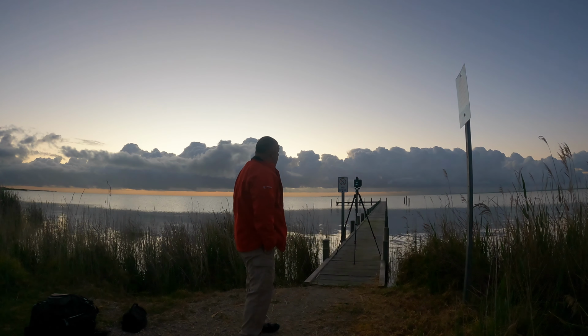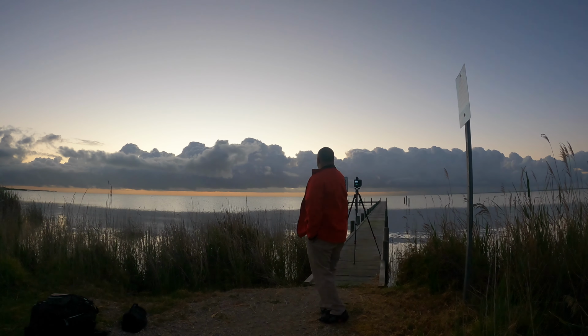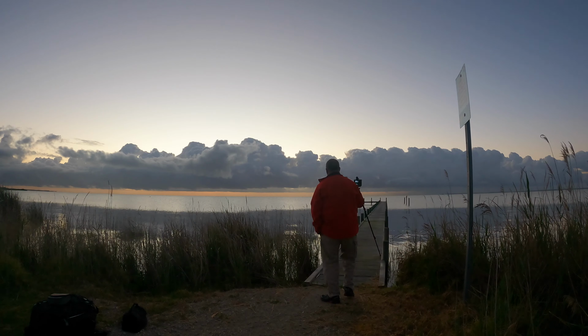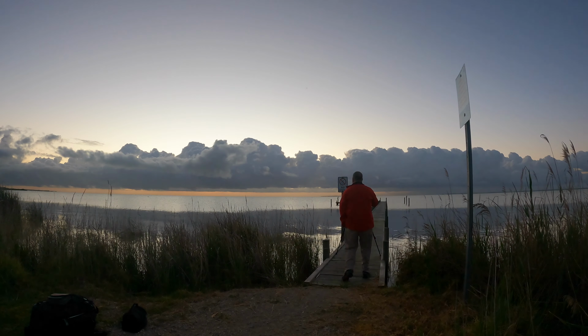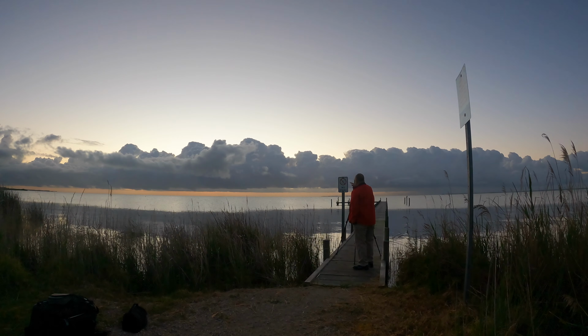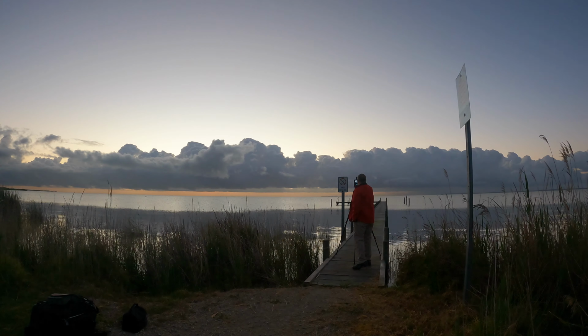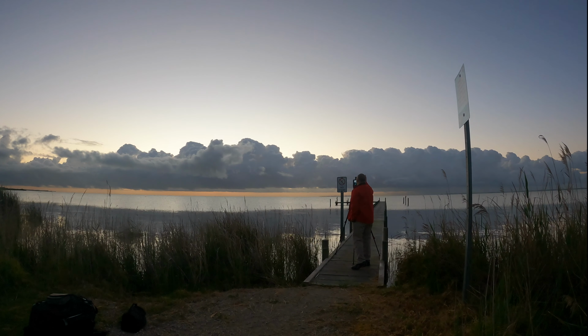It doesn't look like there's a huge difference in dynamic range, but there is, because of this very bright sky above, very dark clouds, and then the bright sky is reflecting direct onto this water. So that's causing a few problems. Perfectly exposed, so we've got that down. F22 it was, 25 seconds.